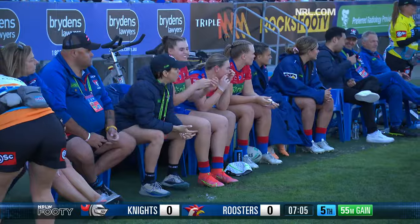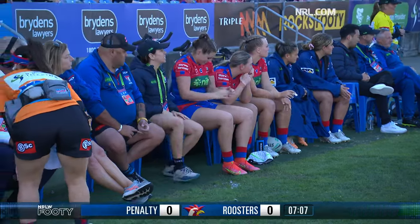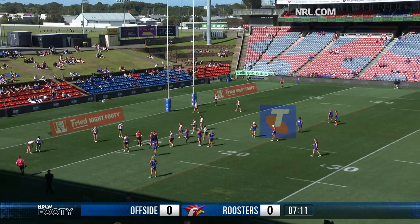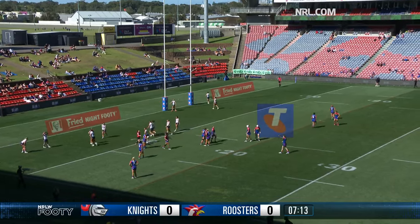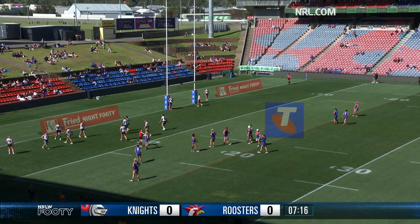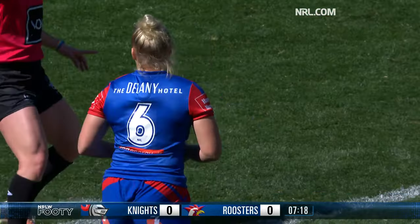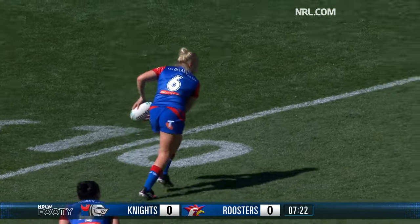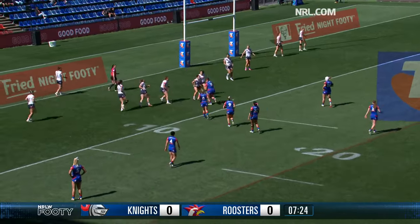Well, here's a little momentum changer. Yeah, they were never going to be able to keep up that line speed for the whole game. No penalty. And the Knights, they just had a little bit more ascendancy, better field position. Roach put up a good kick. And this is a great chance to attack the line for the Knights.